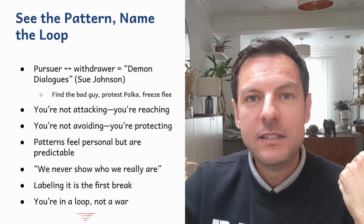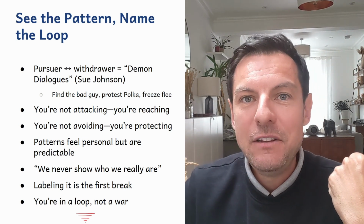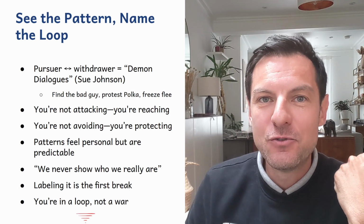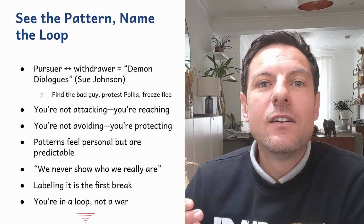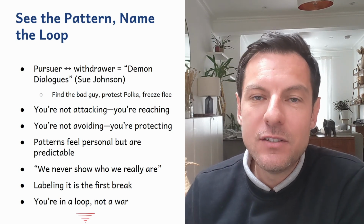First element, as I said, is to label things. You're in a loop. It feels like a war, but it's a loop. So the point is to reclaim your sense of control. And when you feel in control, trust me, you'll feel more secure. And again, renaming, reframing, working through those patterns. So that's step number 2.